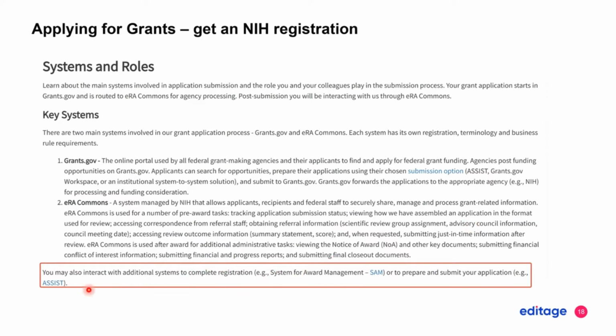And in order to apply for grants, this System for Award Management, basically this has to be your first step. And I'll get into that later, how to do that. The USDA grants, NSF, NIH, they all require your organization to have an identification number, like an entity identification.